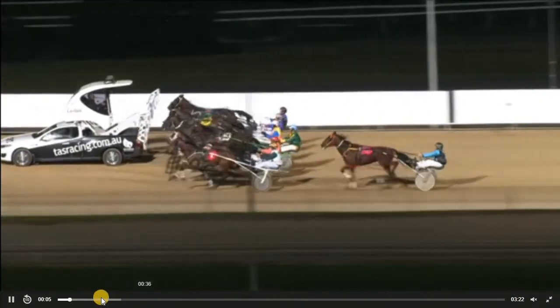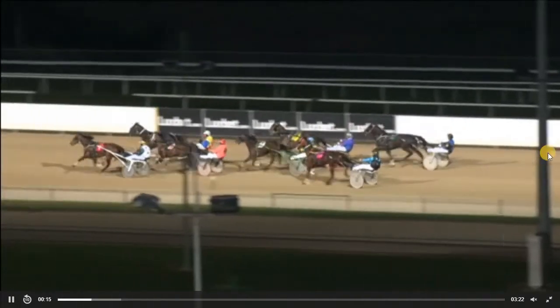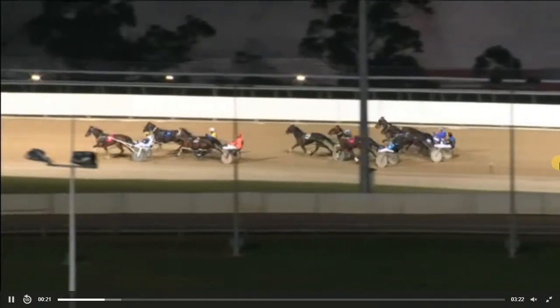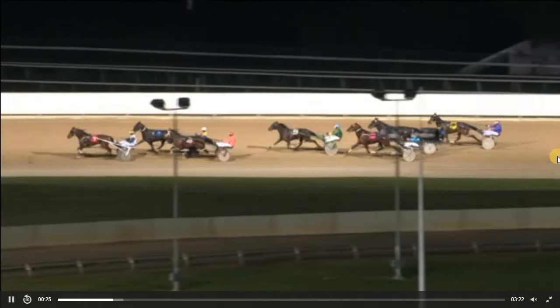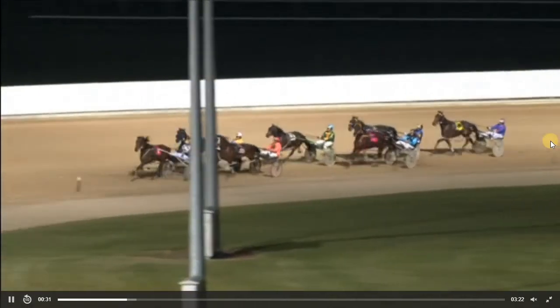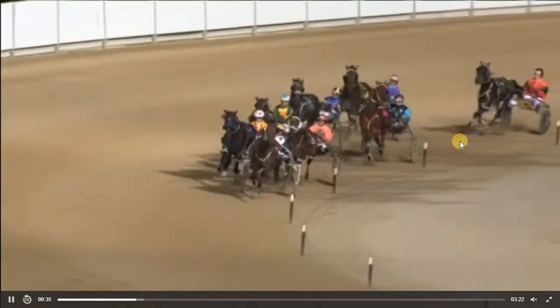So you can see he misses it by about 40 metres or so. Like he's not in the picture. We'll just wait till he comes in, just so you get a grasp of how far he missed the start by. So he's at least 40 metres behind the leader, even not in the picture. And he'll sneak up. Here he comes.